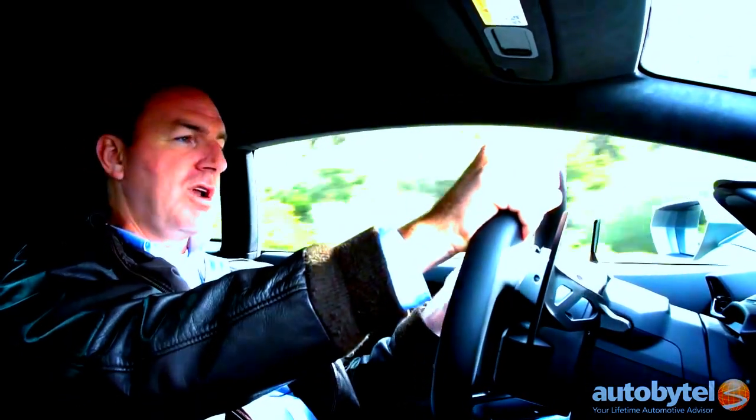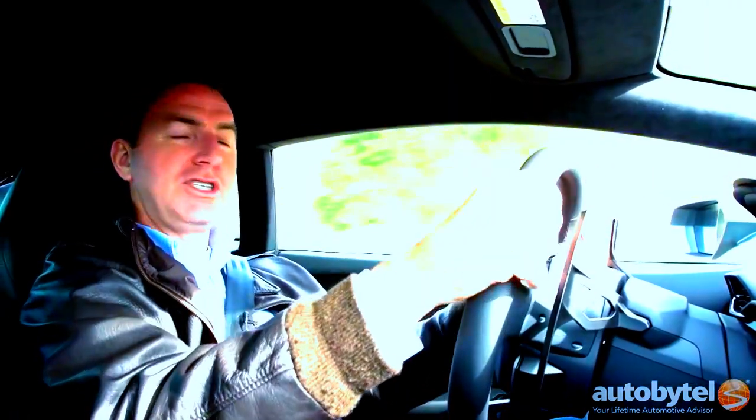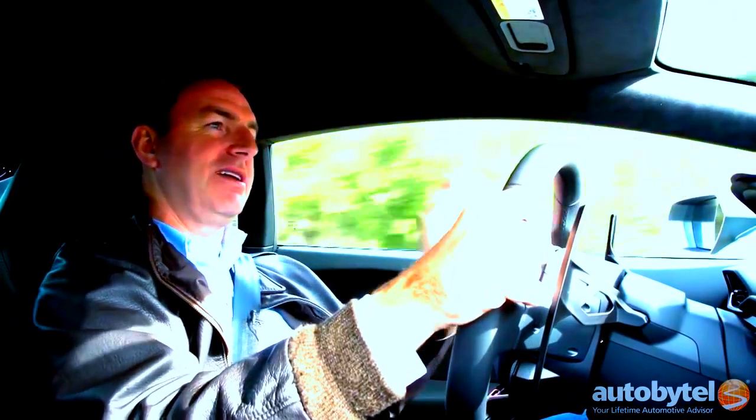So when you start the car up in the morning, your red line is going to be limited to 5,000 or 6,000 RPM, but as the oil temperature heats up, red line goes up to a stratospheric 8,900 RPM. Obviously, it's my favorite place to keep the engine.